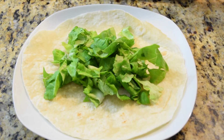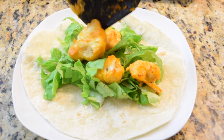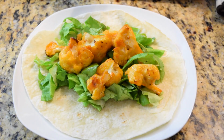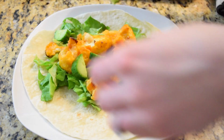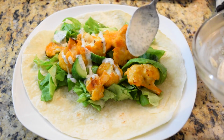Once everything was done, I used just a President's Choice white tortilla, added butter lettuce, like 1 cup of the cauliflower, some sliced cucumbers, which went really well with this, and then drizzled the vegan ranch on top. And this was so good.